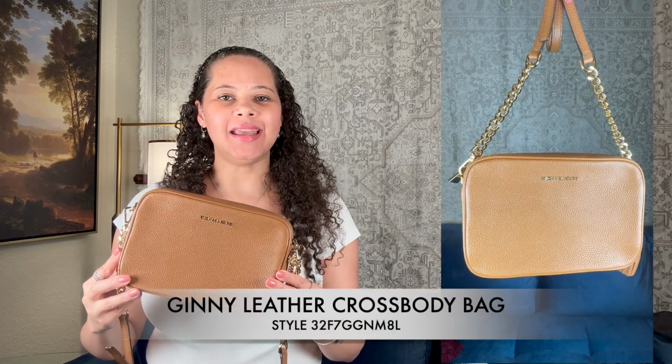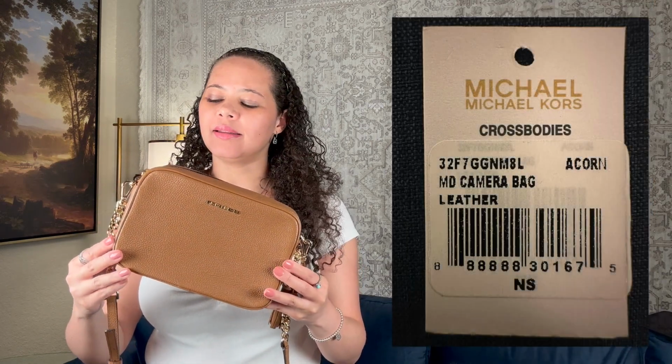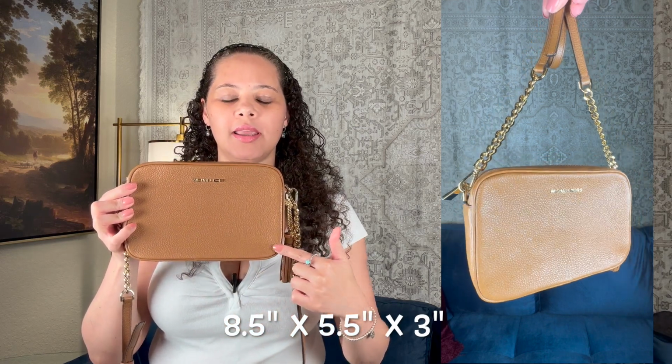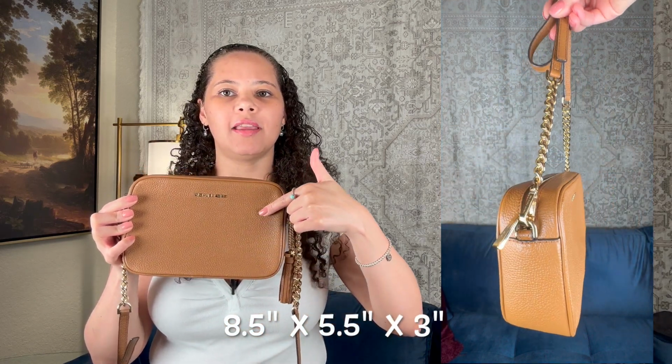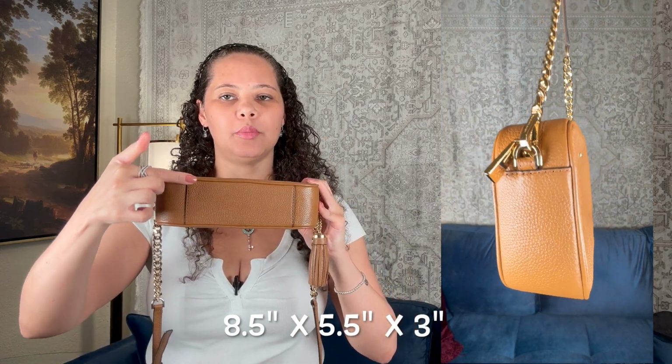This handbag here is called Ginny, and it is a camera bag. I have this bag here in the color Acorn, and this is like a luggage color, and like the nude bag, I think this is a very versatile color that matches with absolutely everything. This bag is 8.5 inches here. It is 5.5 inches high, and about 3 inches deep here.